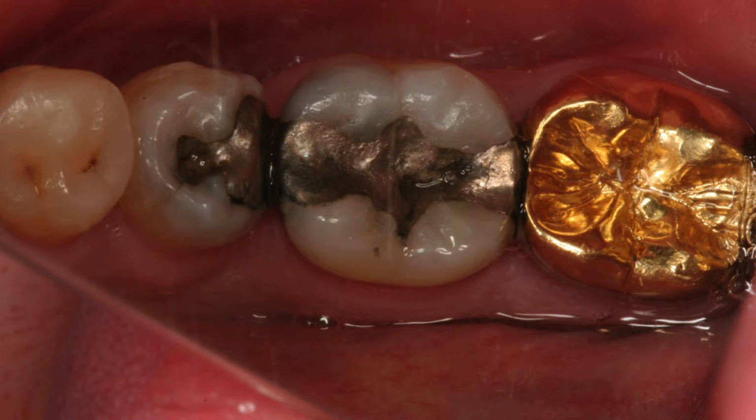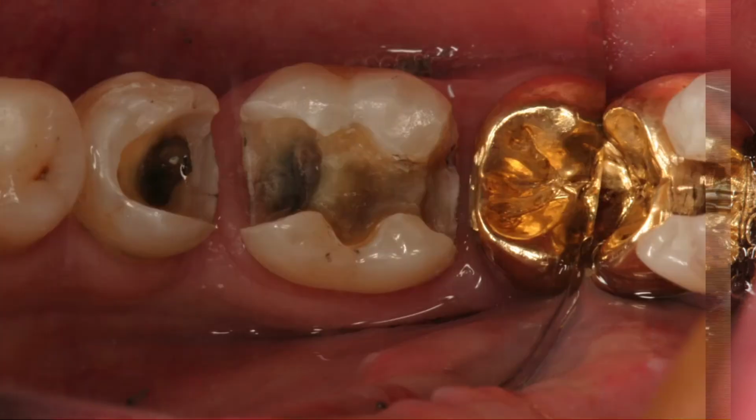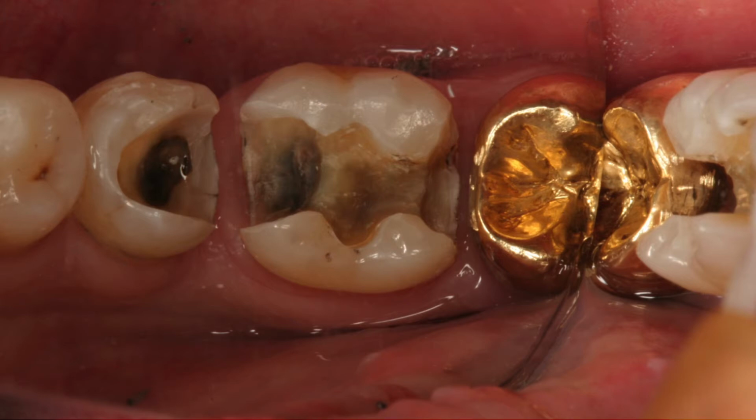So are you going to be prepping both these teeth in front of it? Yeah. The first molar is going to be a crown, and the premolar was going to be prepped for an inlay. And there you go. You've prepped both of those and cleaned them out.